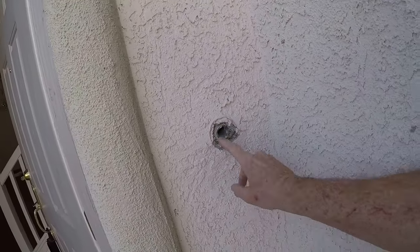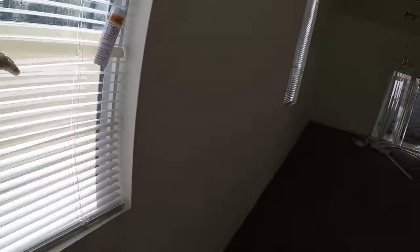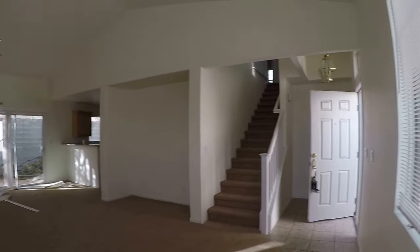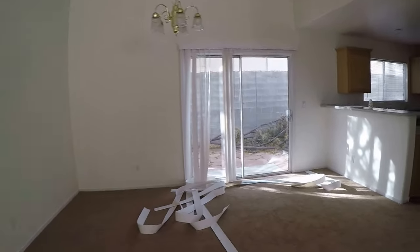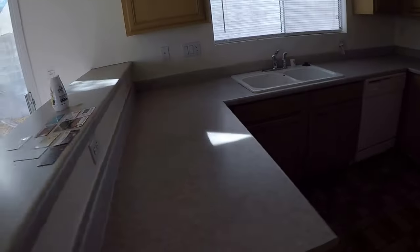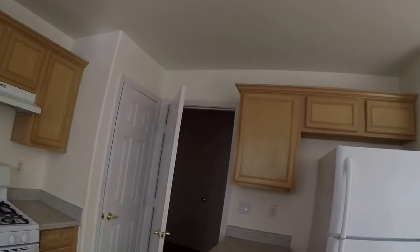Oh, nice work on the doorbell there. Just replace it, no big deal. These are very cheap plastic shades. We tend to just leave them here, and then when they get broken, we replace them with good ones. Laminate top, needs a new sink. Probably needs a microwave over the stove, washer dryer.